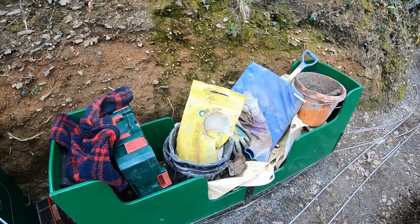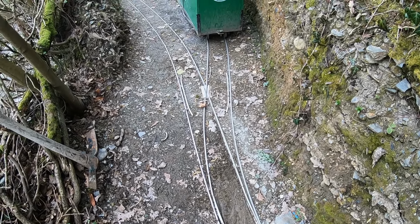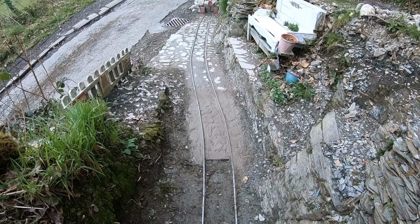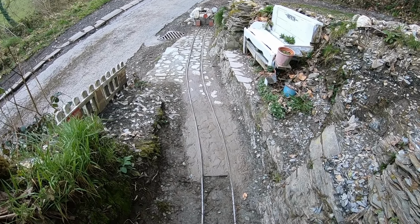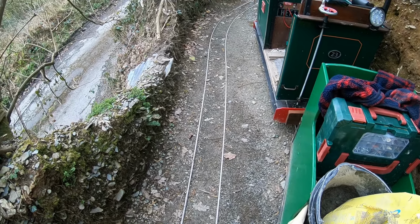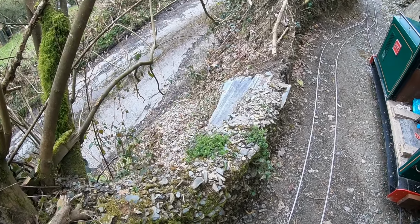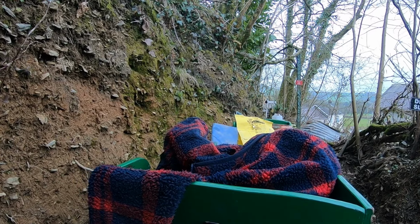There's my work train again. And the points have had quite a lot of work done on them, because they're spring points, they need quite a bit of maintenance, but they're doing pretty well. That's as far as I've got with that now, so I'm not sure how far to take it, but we shall see. Got plenty of cement and sand. This area here needs a bit of development, so I've got plans for that.